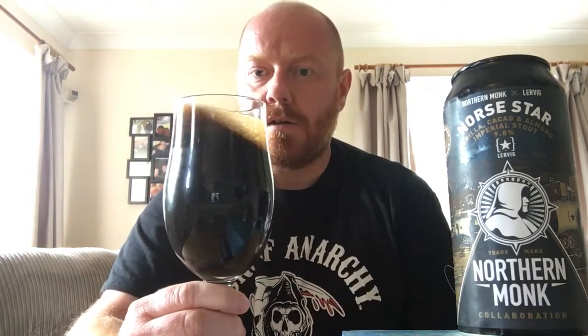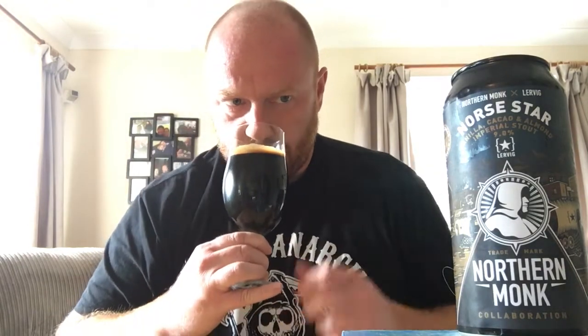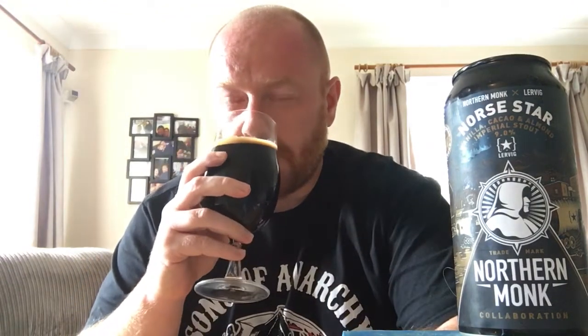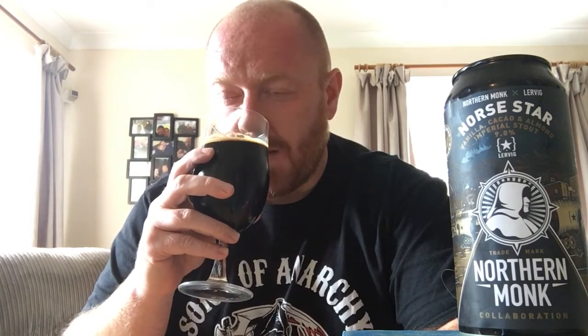Let's get my nose in and try and get a proper aroma. Get lots of chocolate, roasted malts, getting a vanilla aroma on it as well. Oh, smells really good. Vanilla, kind of a roasted coffee malt aroma, chocolate, and I am getting almonds. Getting almonds on the aroma. Oh, smells good. It smells very rich.